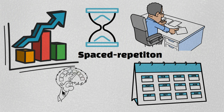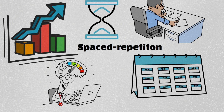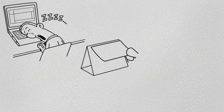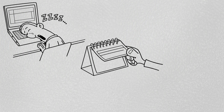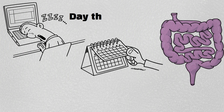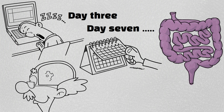The key idea behind spaced repetition is to strategically space out your study sessions to optimize memory retention. Instead of spending hours cramming before an exam, break your study sessions into shorter, more frequent intervals spread out over several days or weeks. For example, if you're studying for a biology exam, you might review the digestive system on day 1, then revisit it again on day 3, day 7, and so on. By spacing out your review sessions, you give your brain multiple opportunities to encode and reinforce the information, leading to better long-term retention.